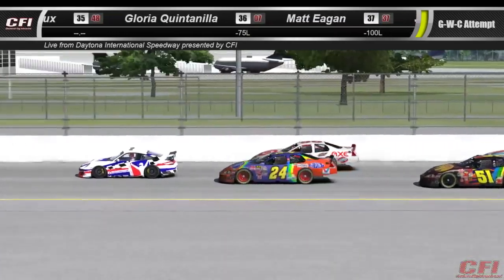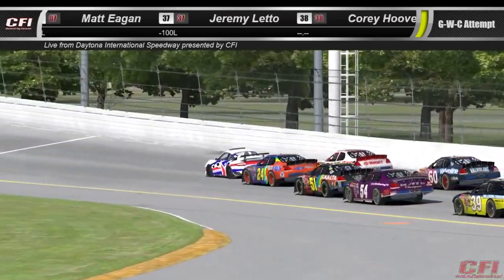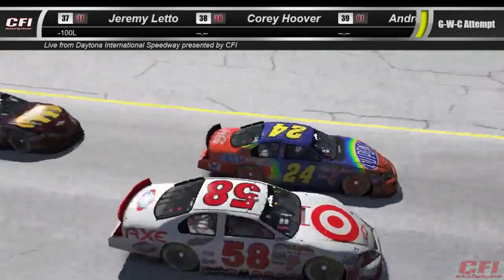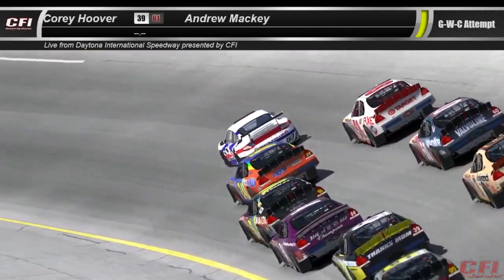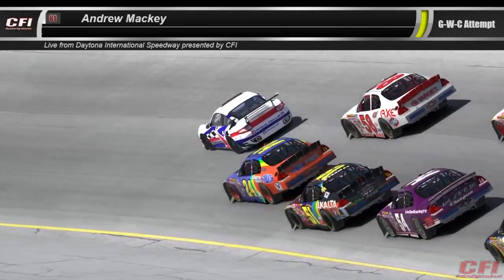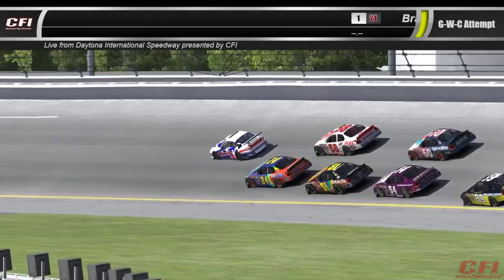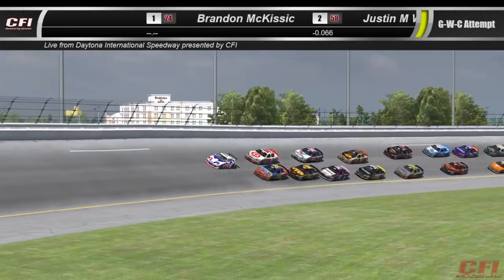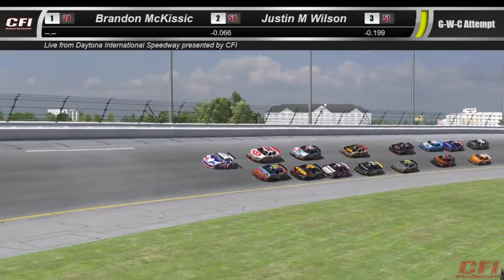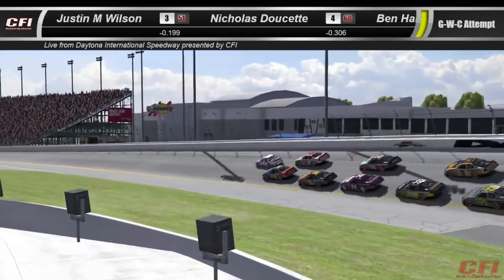Tell you what, my heart's beating, my hands are trembling, my palms are sweaty. I can't imagine what it's like inside that race car right now. Yeah, I'm getting a bit of a tingling sensation, particularly in my arms myself. I'm really quite excited to see how this will all happen. McKissick, Wilson, Duquette, Hancock, Monsivice in the top 5. Oh man, this is going to be fun. This is going to be a finish for the ages, I would imagine. 2 laps to go, unless we get another caution.